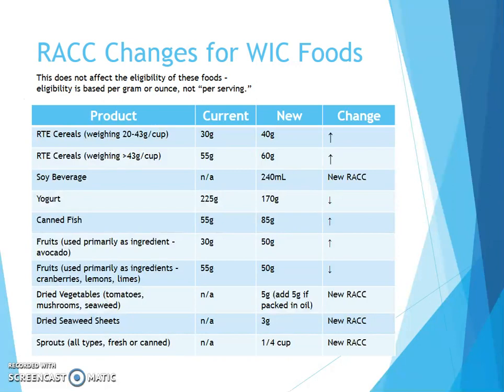So some RACC changes are affecting serving sizes for WIC foods. They're affecting serving sizes, but they're not affecting the eligibility because our WIC eligibility is based on per gram or ounce. It's based on a measurement. It's not based on per serving. So this is just so you know that servings are changing. It's not changing the eligibility of foods.